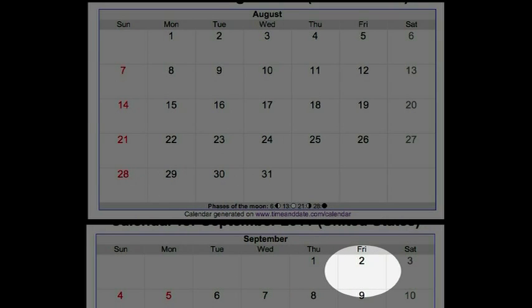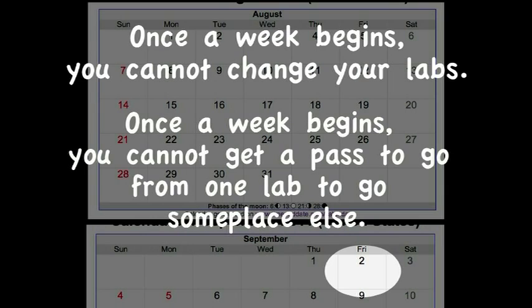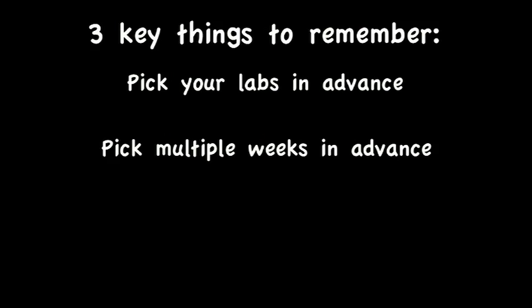Tuesday, Thursday, and Friday. Once the week begins, I cannot change my labs, and once the week begins, I can't get a pass from one lab to go someplace else. That's very important to understand. So I sign up for my labs by Thursday. For example, again, today's the 25th, and those labs will be attended by me on the following week, on Tuesday, Thursday, and Friday. The other thing I can do as a student is I can pick multiple weeks in advance.